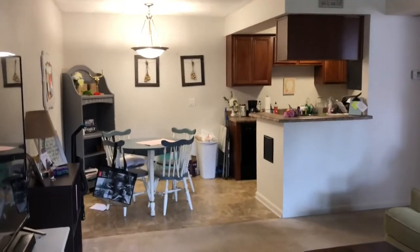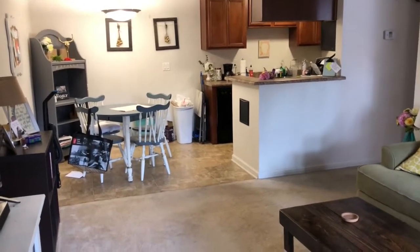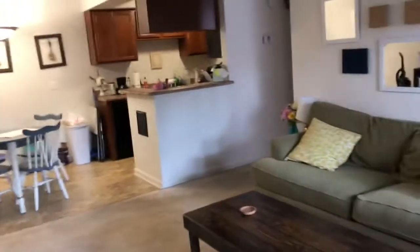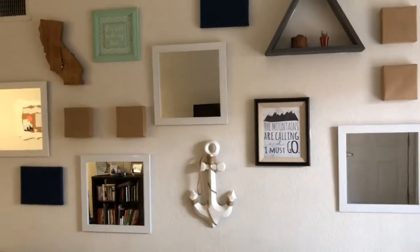So this is our window. It lets in so much light. I do like to turn on the light though too, because I just want to make sure I can see, because I have a hard time seeing when there's no surrounding light. So yeah. So here is the wall and mirrors.